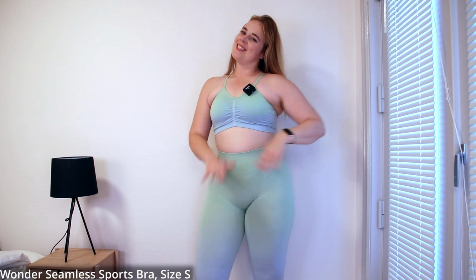Obviously black always goes as well, but I feel like there's options. You don't necessarily have to wear the matching ombre leggings here, of course, but it is also a look, right? But let me show you the other way, and then you can also decide which one you think looks better, but I think I prefer it the other way in a second.